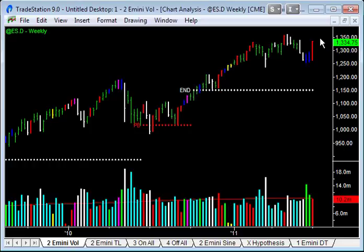Question is, is this going to continue? Are you going to break 1350, 1360 and keep on going? As traders, we shouldn't really care which way the market breaks. We should just be hoping for good volatility and trading the setups as they appear.